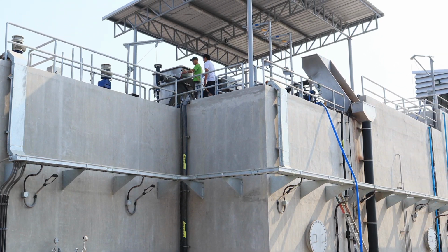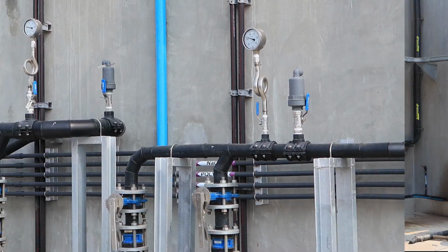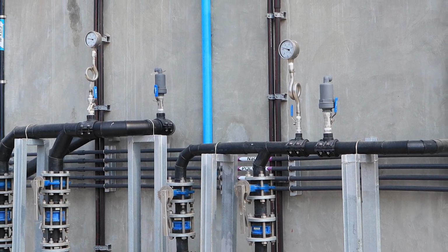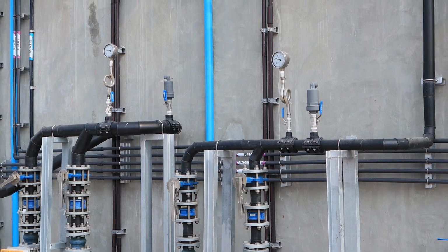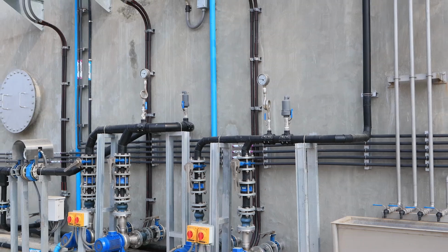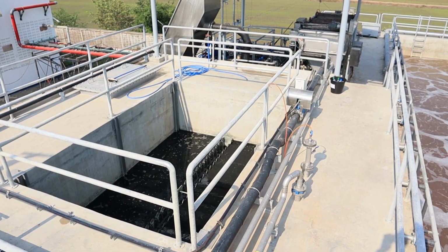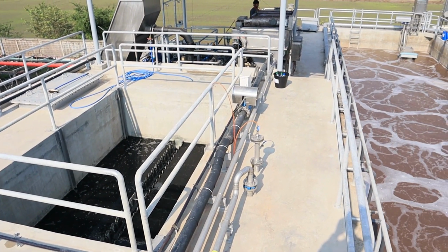The effluent from the UASB process is transferred to the activated sludge process, which is designed as a sequencing batch reactor, or SBR. The SBR has a really small footprint due to no sedimentation tank, hence cost saving in construction can be achieved. The treated effluent is pumped to the monitoring pond before discharge to the nearby watercourse.